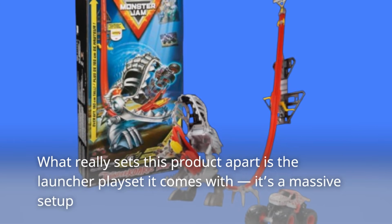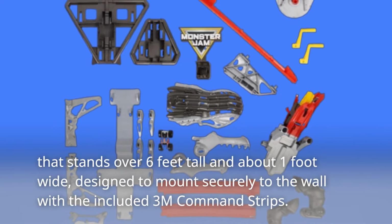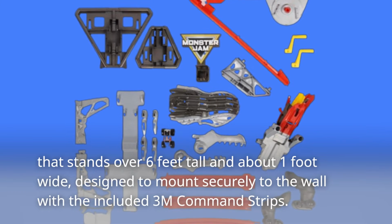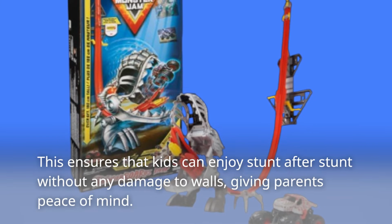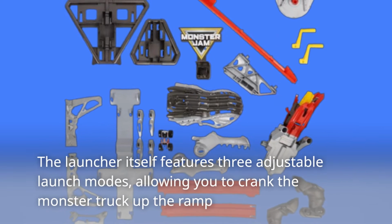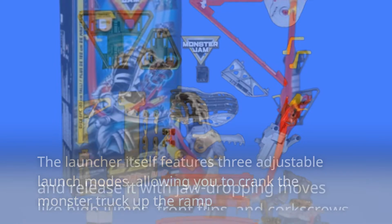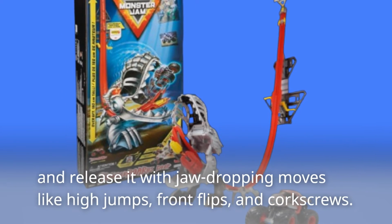It's a massive setup that stands over 6 feet tall and about 1 foot wide, designed to mount securely to the wall with the included 3M command strips. This ensures that kids can enjoy stunt after stunt without any damage to walls, giving parents peace of mind. The launcher itself features 3 adjustable launch modes, allowing you to crank the monster truck up the ramp and release it with jaw-dropping moves like high jumps, front flips, and corkscrews.